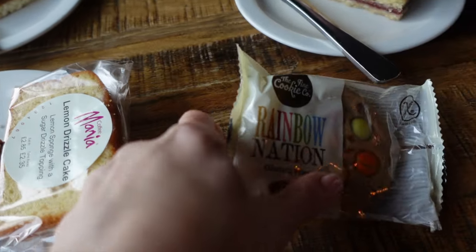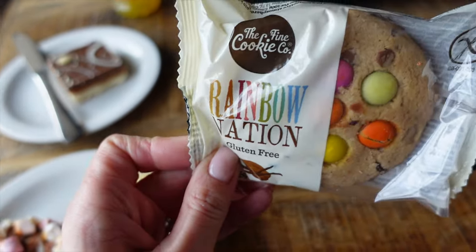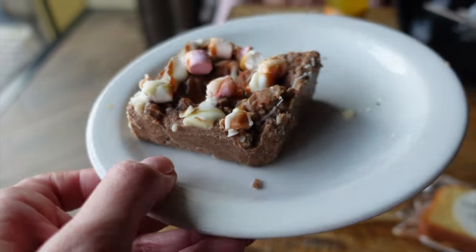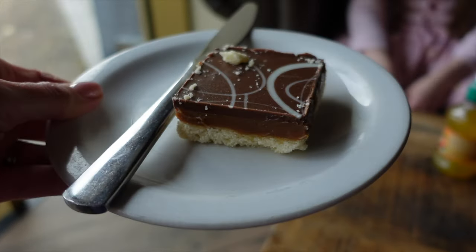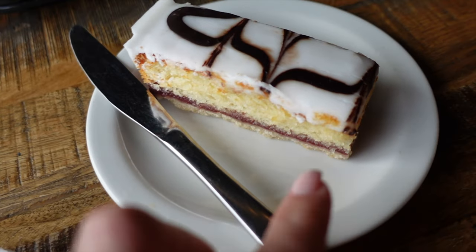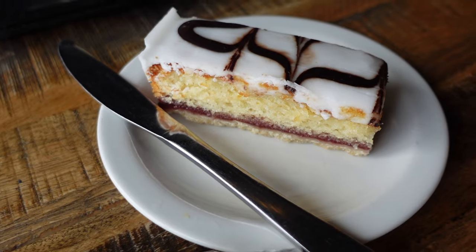So we've managed to choose from a very large selection of treats. Let me show you what we picked. We have gone for a rainbow cookie. Oh, that's also gluten-free. Some lemon drizzle cake. A rocky road. This is super popular. We actually had their last slice. A caramel shortcake, also known as a millionaire shortbread sometimes. And this one is a Bakewell tart slice. It looks quite spongy and yummy, so we'll have to try all these.